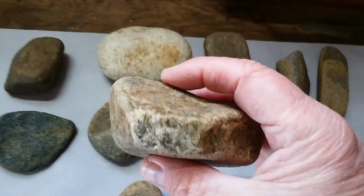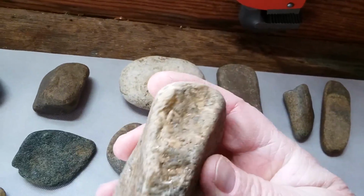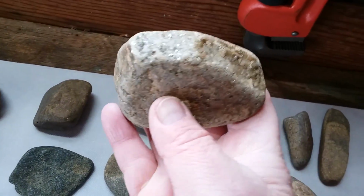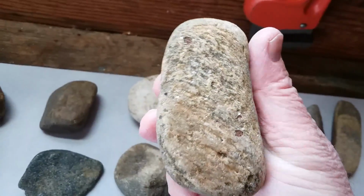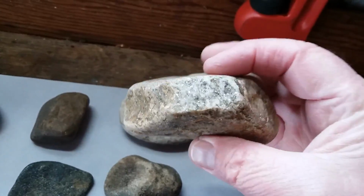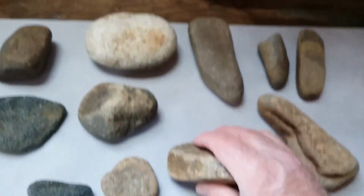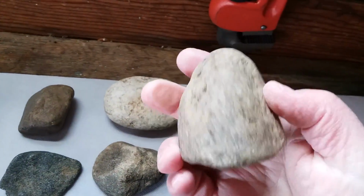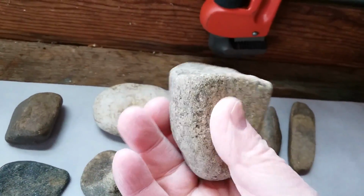And this is a grinder. It's kind of a pyramid-shaped grinder. They shaped it off like a pyramid. Pretty interesting. And that would be the grinding side right there. Really worn. And here's another grinder, kind of cone shaped. It's all been smoothed off. There's the grinding surface there.